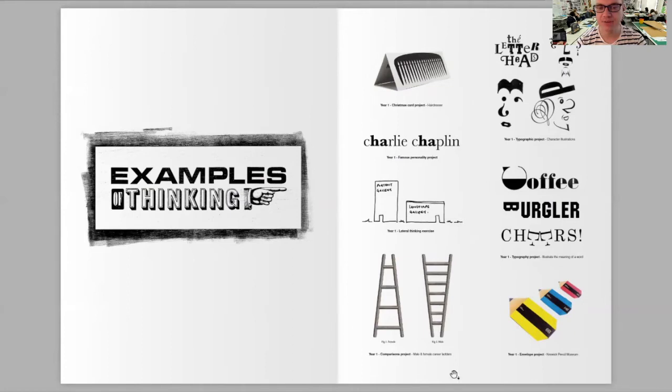And just down here as well, we can see these 2 career ladders. One on the left is for female, one on the right is for male. A really interesting visual solution by that student, comparisons project. So the female ladder being rungs further apart and getting narrower to the top, whereas the male is the opposite way around.